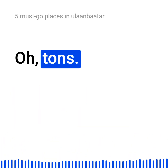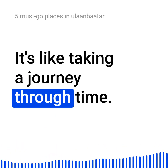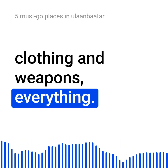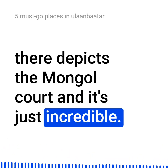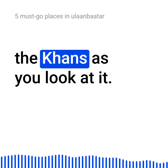Oh, tons. There are so many amazing things to see in that museum. It's like taking a journey through time. You'll see ancient artifacts, incredible artwork, traditional clothing and weapons, everything. You can't miss the 13th century silk tapestry they have there. It depicts the Mongol court, and it's just incredible. The detail is so intricate, you can almost hear the whispers of the Khans as you look at it.